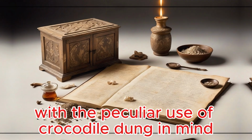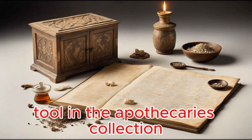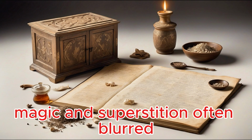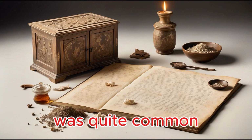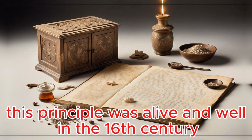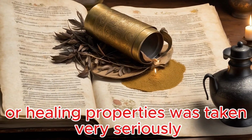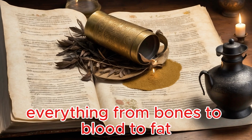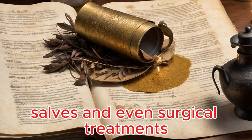With the peculiar use of crocodile dung in mind, let's shift our focus to another important but equally strange tool in the apothecary's collection: the animal part ingredients. In an era where the lines between medicine, magic, and superstition often blurred, the inclusion of animal parts in medicinal preparations was quite common. If you've ever heard the phrase "like cures like," this principle was alive and well in the 16th century. In the apothecary's world, the idea that certain animal parts held magical or healing properties was taken very seriously. So it's no surprise that parts of animals, everything from bones to blood to fat, were frequently used in potions, salves, and even surgical treatments.